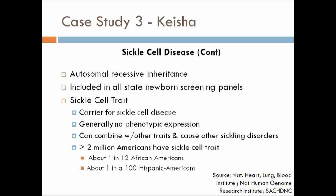The inheritance pattern of sickle cell disease is autosomal recessive. Sickle cell disease, as well as abnormal hemoglobins in general, are included on all state newborn screening panels, so in all 50 states. Sickle cell trait may be detected on a newborn screen, and so distinguishing between trait and actually having the disease, so being a carrier, which is to carry one changed copy of the beta globin gene, versus having sickle cell anemia, which is to carry two changed copies of the beta globin gene. Newborn screening does not always distinguish those two possibilities.